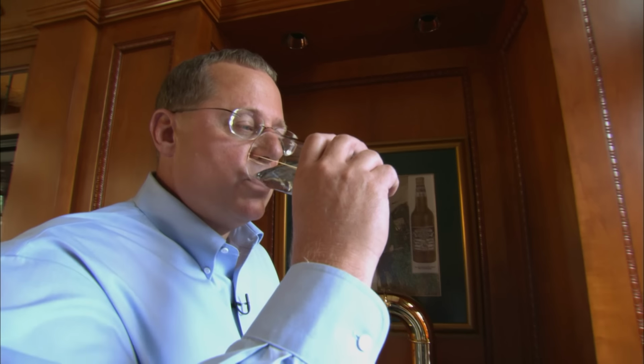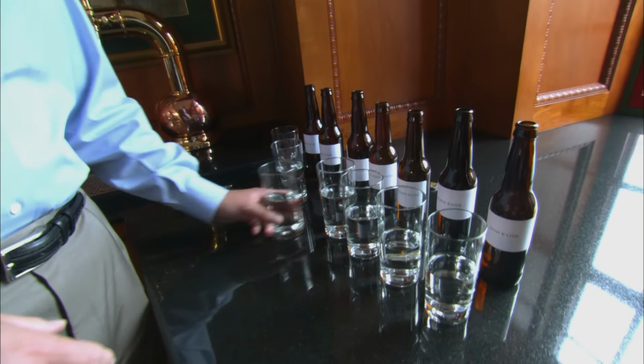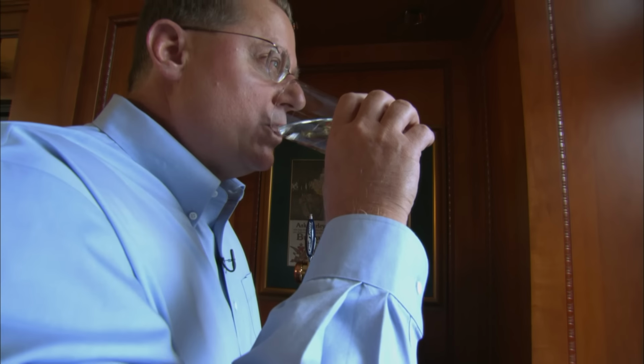every batch of treated water gets the Brewmaster taste test. Beer is between 90 and 95% water. You've got to make darn sure that it tastes good. And, you know, the Brewmaster is tasting almost as much water as they are beer during a given day.